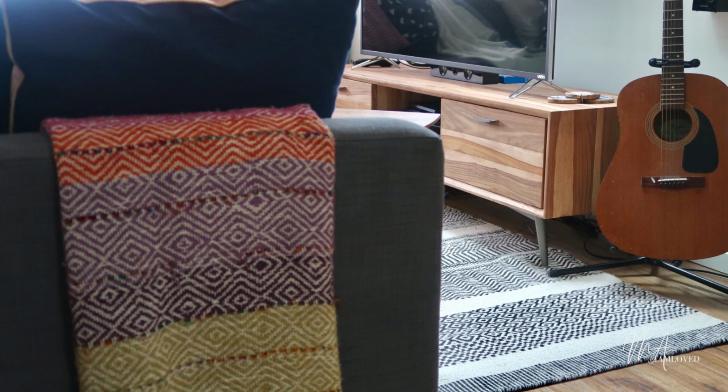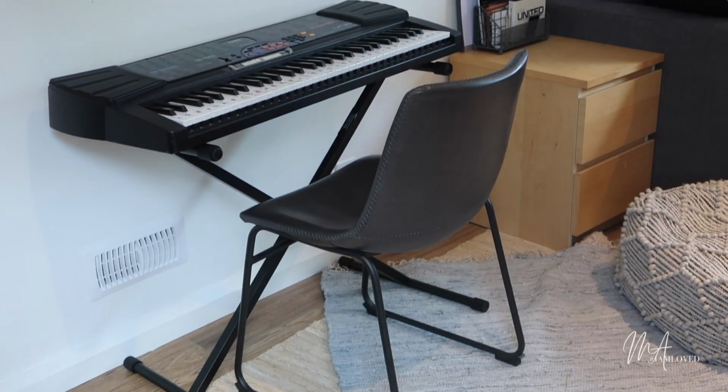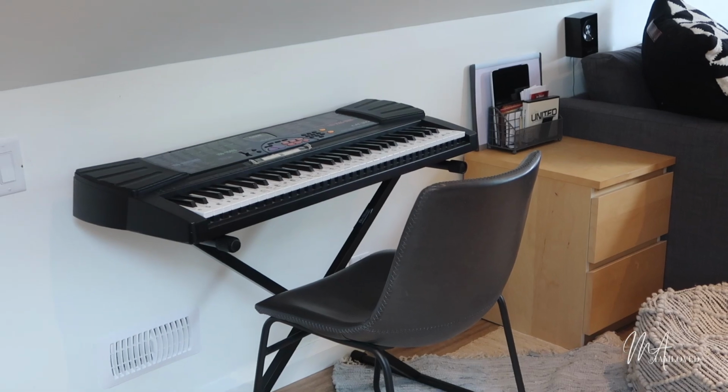Having a space for the children to do their music lessons was really important, and right at the top of the attic stairs, or should I say the loft stairs, there was a perfect little nook to put the keyboard. They can plug in their headphones and practice and practice and practice without getting on anybody's nerves. People can still be watching TV or even working at the office without being distracted by piano playing. So this is a really great way to get a piano into the space without it taking up a whole bunch of space.